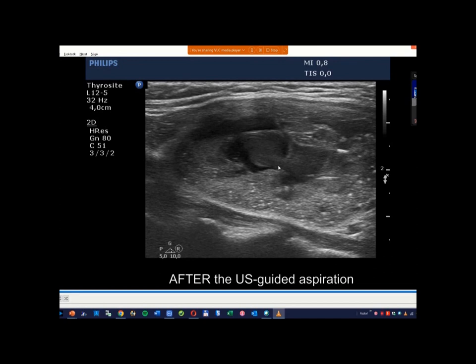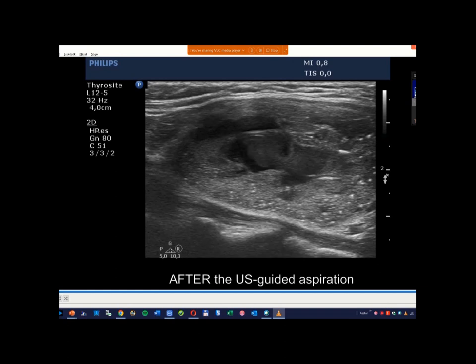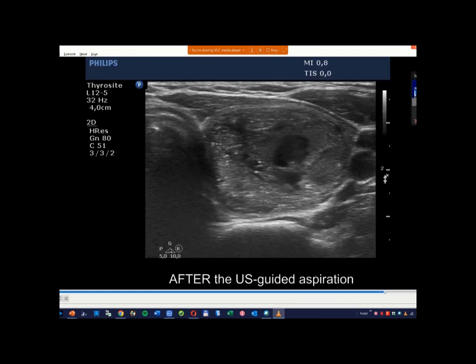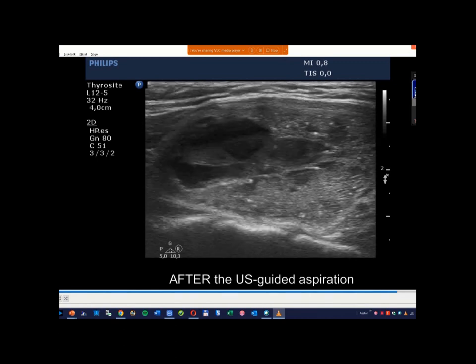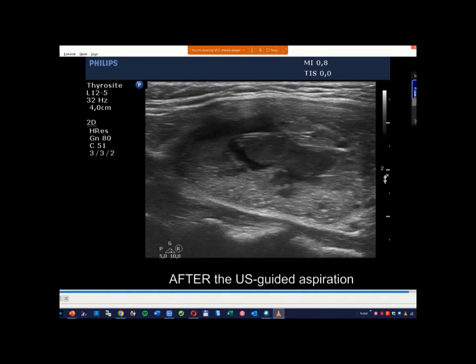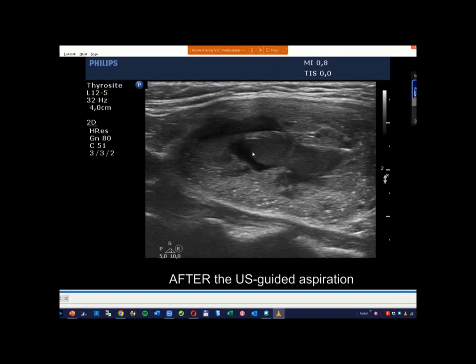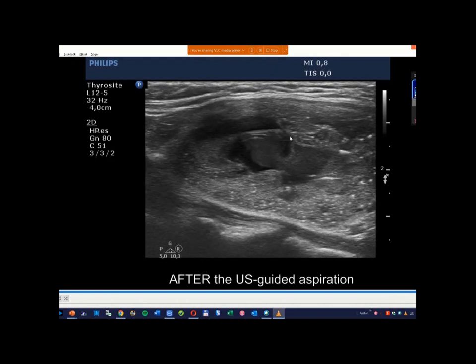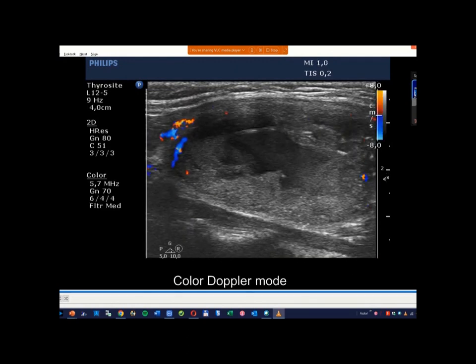Is there fluid moving in it? Yes. Is it hot, or just refilling? Just refilling. So the fluid has tamponated the vessel, and after removing the fluid, this tamponade has disappeared, and the nodule refilled at once. Okay. Oof.